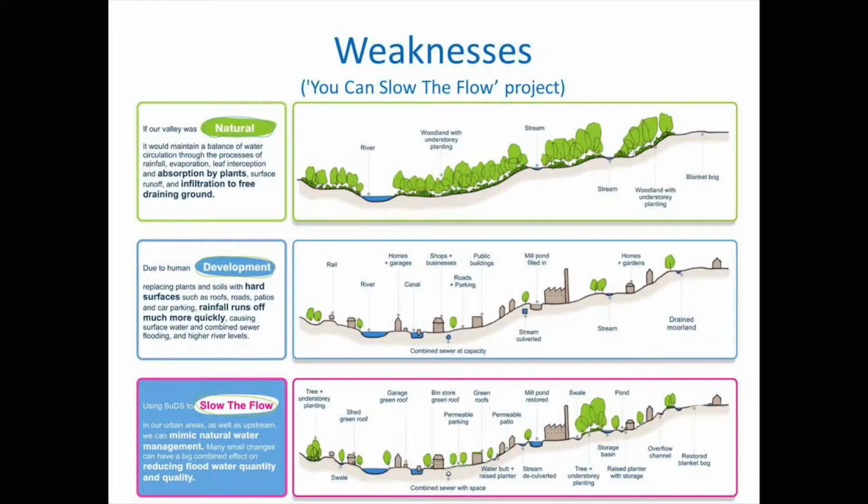And in terms of weaknesses for the You Can Slow the Flow project, that is fairly similar. We're fighting a huge proportion of already built environment, so encouraging retrofit is even more challenging than new build. There's also a problem with information itself that can't change anything. You need people to act on that information in order for change to happen.